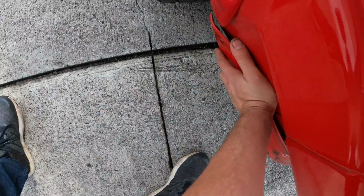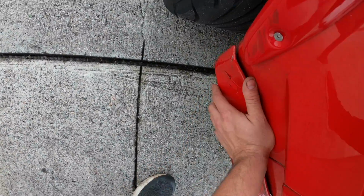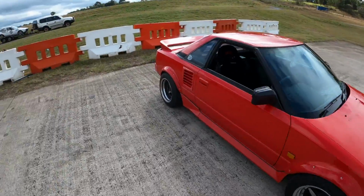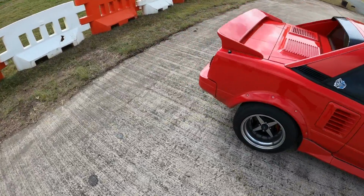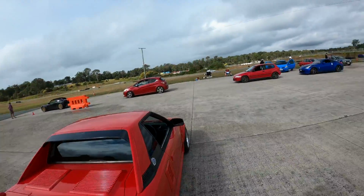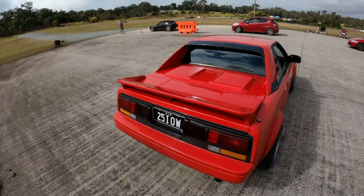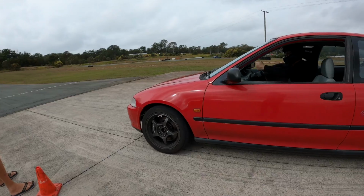Oh man, oh, it's fixed now. There you go. 1300 Mitch. Come fix my car again. Damn, that was such a good run. I reckon I would have done really well on that run if I didn't spin out. I was fully into it. Yep.